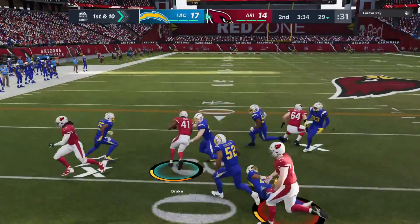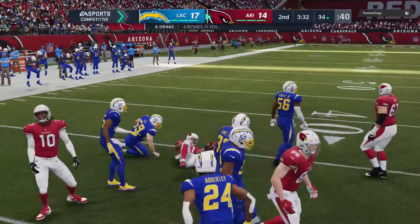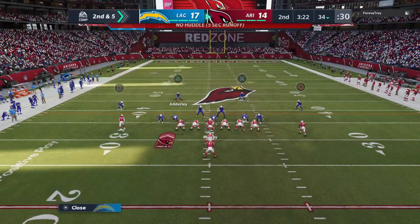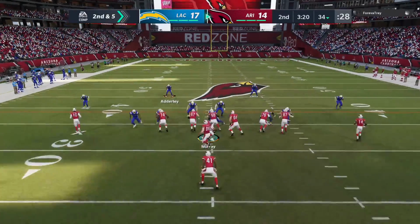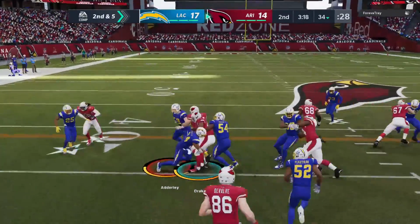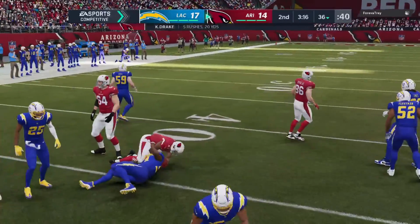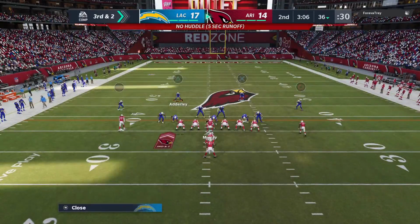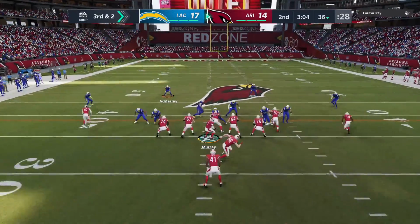They'll start the drive with Drake. 5 yards on the carry. Good pickup on first down. He's tackled at the 34-yard line. It's a gain of 5. Murray a give. This is Drake. And the hole closes quickly. He gets it across the 35 to the 36-yard line. The tackle made at the 36-yard line.